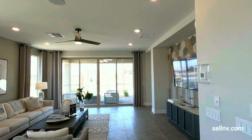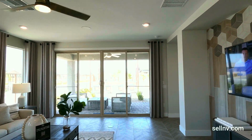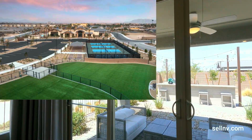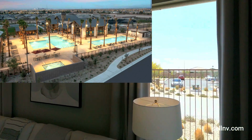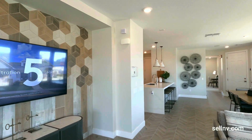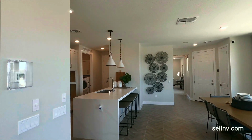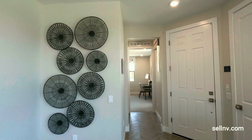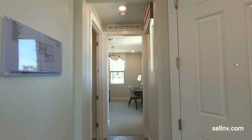So it's a $198 HOA here. It's a gated community. You get a clubhouse, you get swimming and tennis court, all the fun stuff to stay active after you get old, right? 55. So let's go this way.